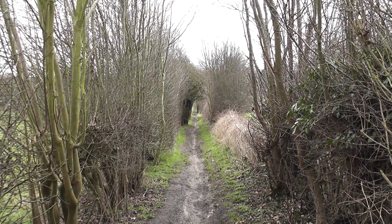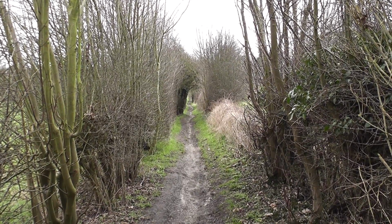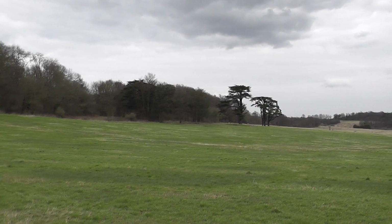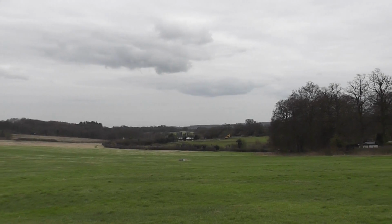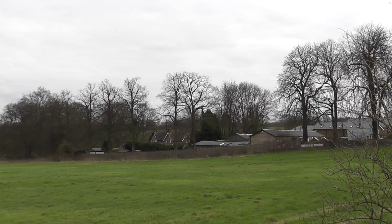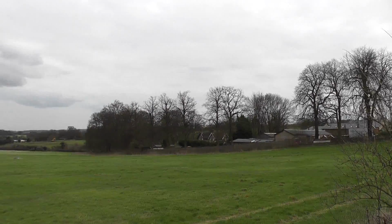Point 9 of the text, the descent towards Downe Road. And views to the left from the same descent. It's actually quite amazing how busy Biggin Hill is. Lots of people got private jets. That's pretty much the traffic as far as I'm aware.